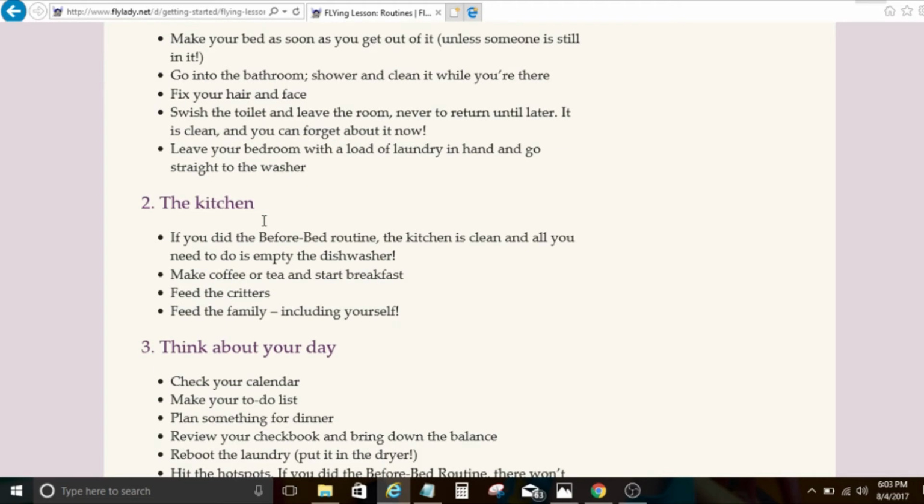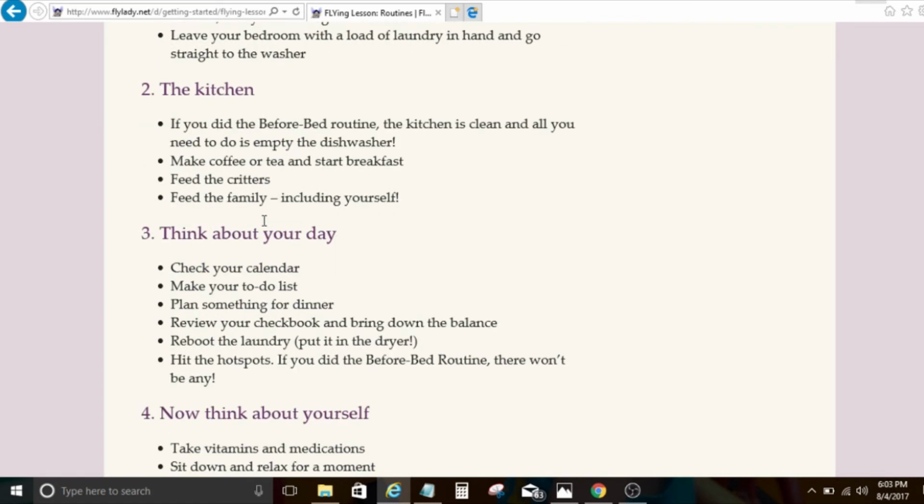The kitchen. If you did your before bed routine, the kitchen is clean and all you need to do is empty the dishwasher. Make coffee or tea and start breakfast. Feed the critters. Feed the family, including yourself. Think about your day. Check your calendar. Make your to-do list. Plan something for dinner. Review your checkbook and bring down the balance. Reboot the laundry. Put it in the dryer. Hit the hot spots if you did the before bed routine. There won't be any.